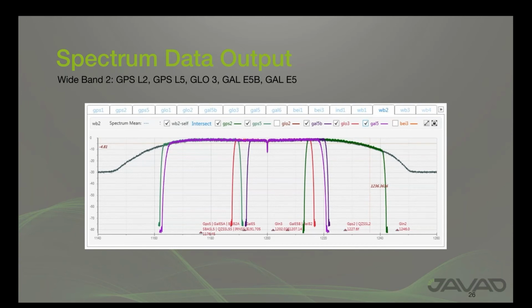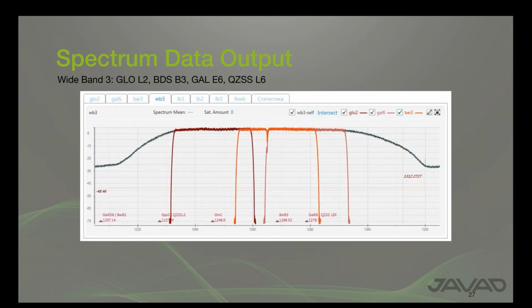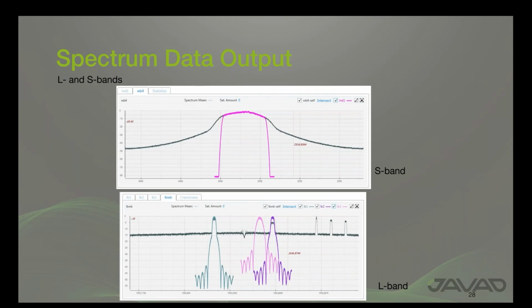We see it's a clear, etalon, ideal spectrum, which is used to compare the performance or influence of different jammers or different intentional or unintentional interferences on your GNSS receiver. Wideband 3 shows GLONASS L2, BDS B3, Galileo E6, QZSS L6 narrow bands within one wide band, which we call wideband 3. And to confirm that the TRE-3S board tracks all bands, including the very unique RNSS S-band, here is a spectrum taken from the S-band, which is about 2.4 gigahertz.